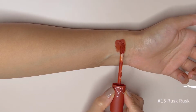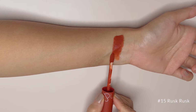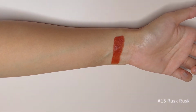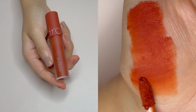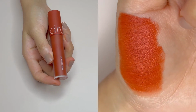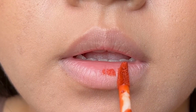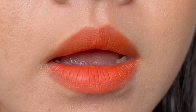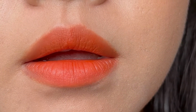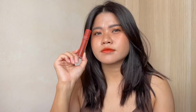Number 15 Rusk Rusk is an orangey brown tone that suits our warm medium skin tones. There is a ton of yellow tone in this shade, so if you'd prefer the bright or the neon kind of orange, you might want to skip on this. For me though, I really love this shade for how warm and yellow it looks. It will be one of my go-to shades to pair with warm tone makeup looks.